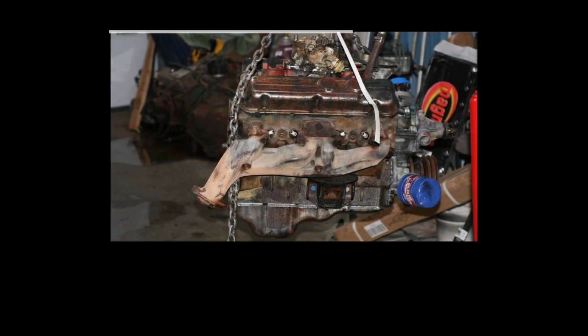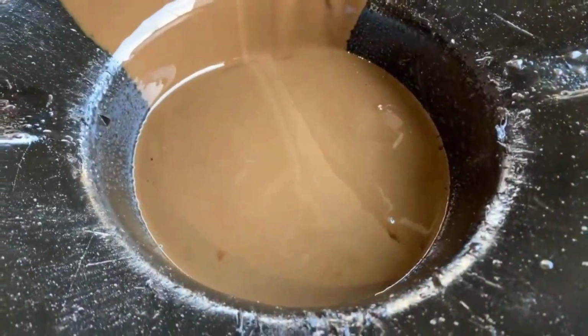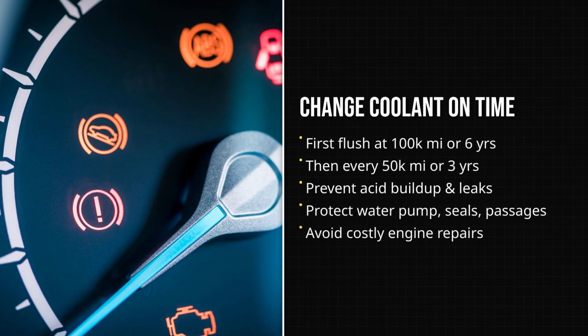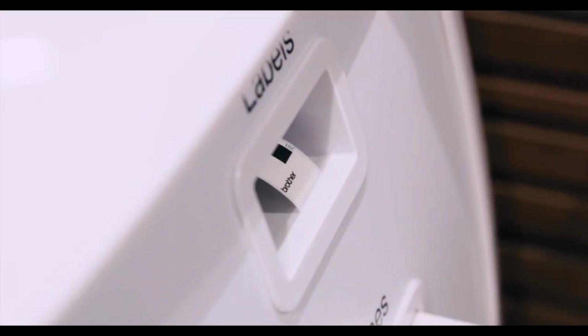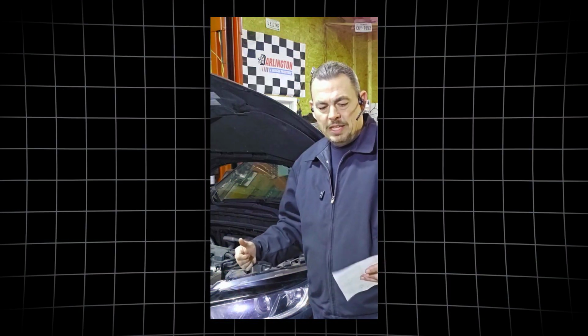Even worse, acidic coolant can wear down the coolant passages themselves. That leads to external leaks, or coolant entering the combustion chamber. That means misfires, check engine lights, white smoke from the exhaust, and eventually major engine repairs. All of this is completely avoidable. Coolant is cheap. Engine repairs are definitely expensive.